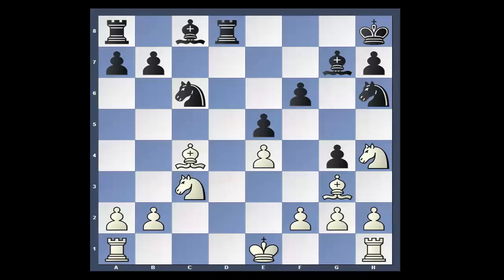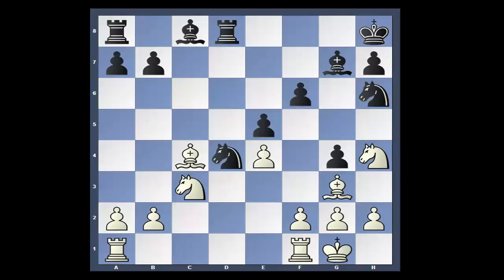My Fritz 13 computer is running off screen. Maybe a third of a pawn. It's even. This is a really good spot for this knight, but this knight is guarding it. I'm not so keen about having this knight on the edge of the board though. White castles. Knight to d4. Rook a to d1.